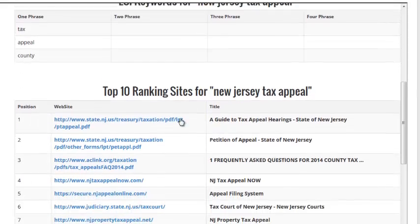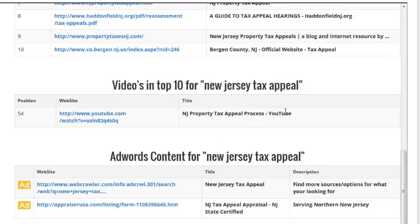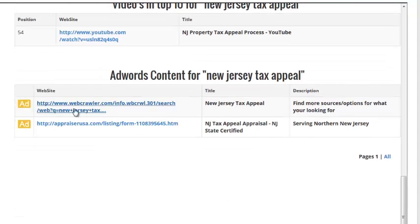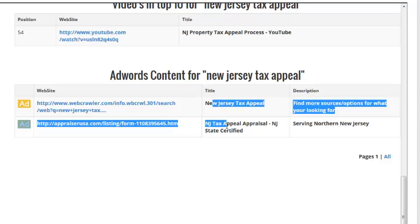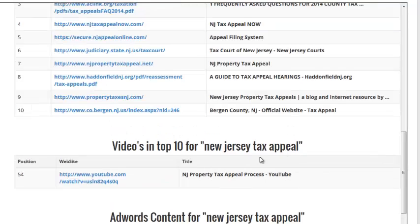And then you've got the top 10 ranking sites as well, with the actual titles used. Then you've got any videos that are on the first page of Google or on the top 10 pages of Google. So position 54, we've got this video, and then anyone that's paying for Google ads, you'll actually see the titles that are being used, the description that's being used, and the actual website. So from here you can see straight away serving northern New Jersey, so you could start targeting southern Jersey, northern Jersey, whatever other areas of New Jersey that you've got.